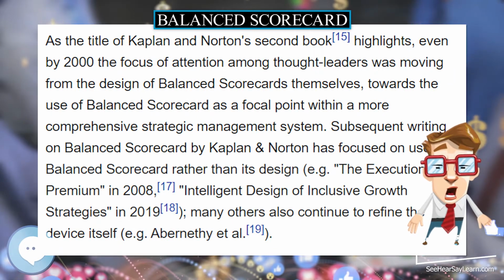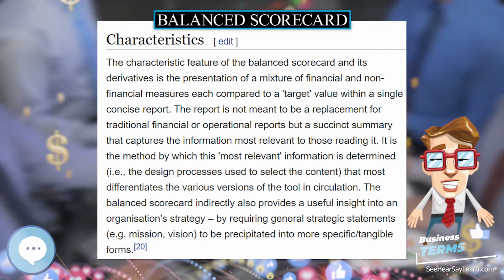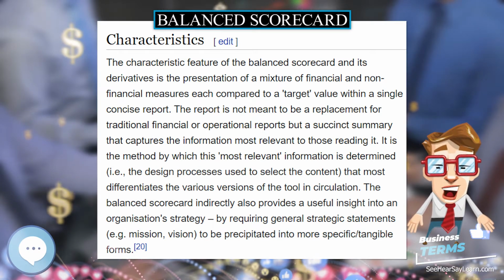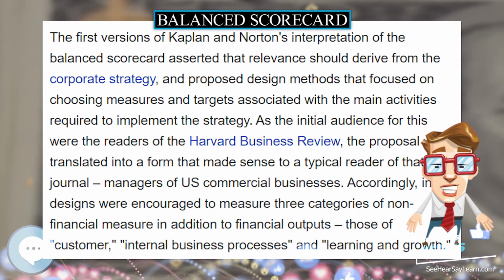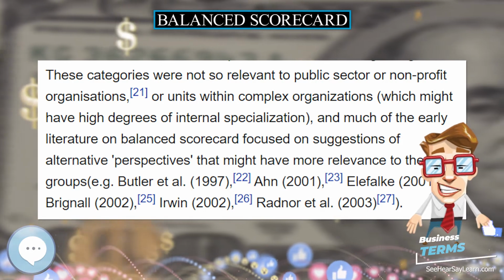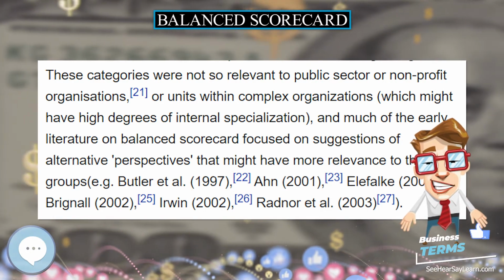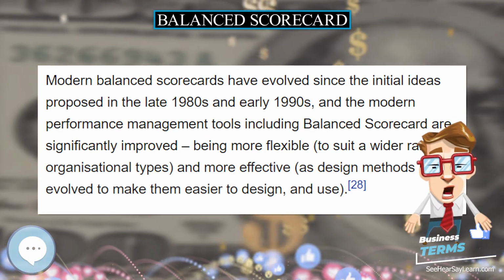Characteristics. The characteristic feature of the Balanced Scorecard and its derivatives is the presentation of a mixture of financial and non-financial measures, each compared to a target value within a single concise report. The report is not meant to be a replacement for traditional financial or operational reports, but a succinct summary that captures the information most relevant to those reading it.